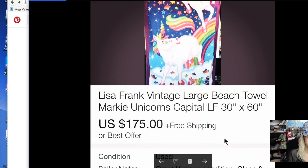A beach towel. So now I always have to look at the linen section too, because I have found some good pieces of fabric, like brocade or good upholstery fabric or vintage fabric, that I've sold for a good amount. And then, of course, there's this beach towel. So now I have to take a peek at the linen department.